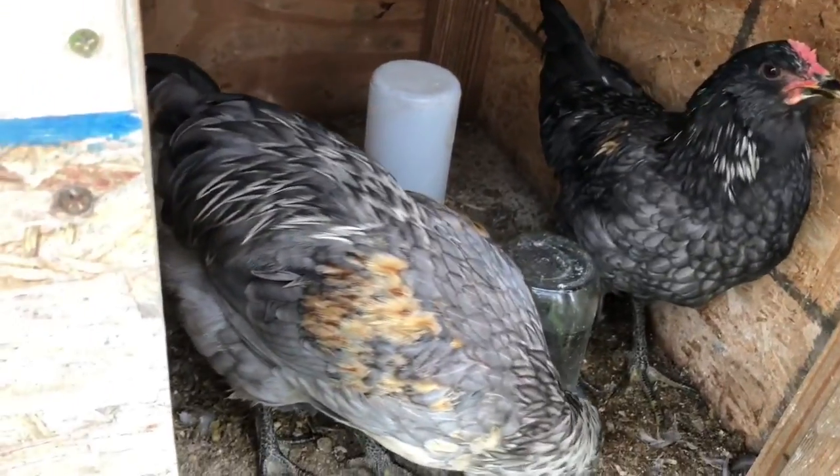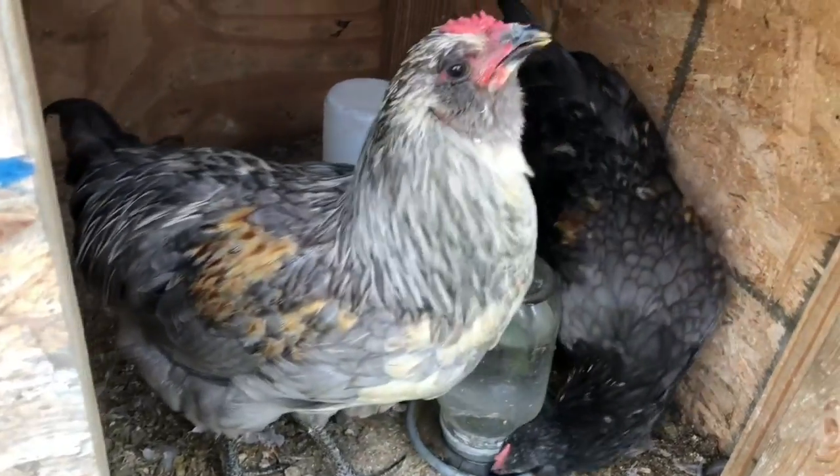I'm pretty sure Nuggets here, the gray one, crowed this morning when I was feeding the others. I'm gonna close them up.